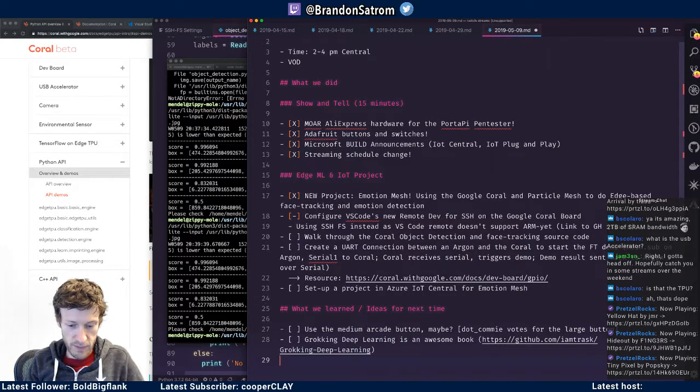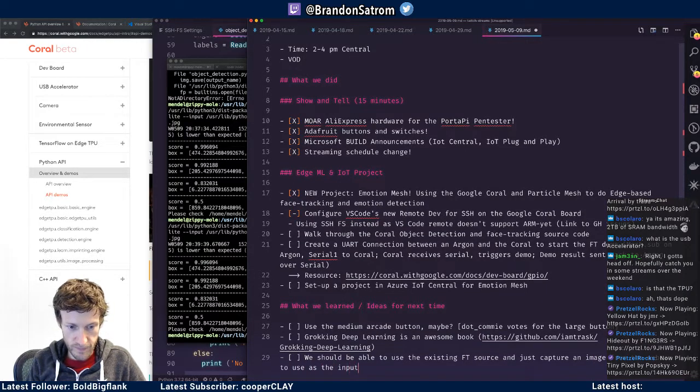So I'm going to make some notes for myself. We should be able to use the existing source and just capture an image from the webcam to use as the input. Simple enough. This can be extended to use the motion detection inference later. Okay.